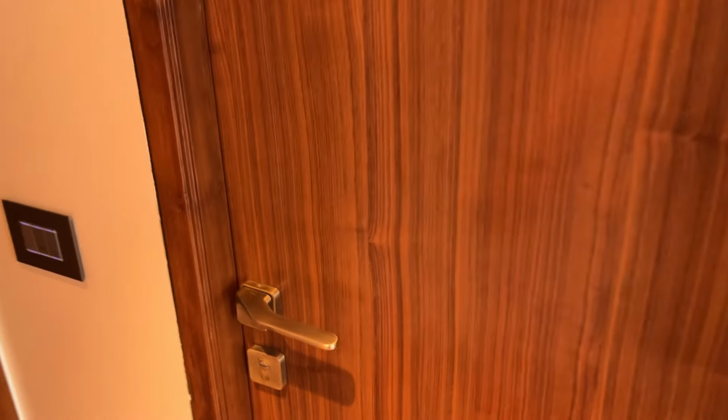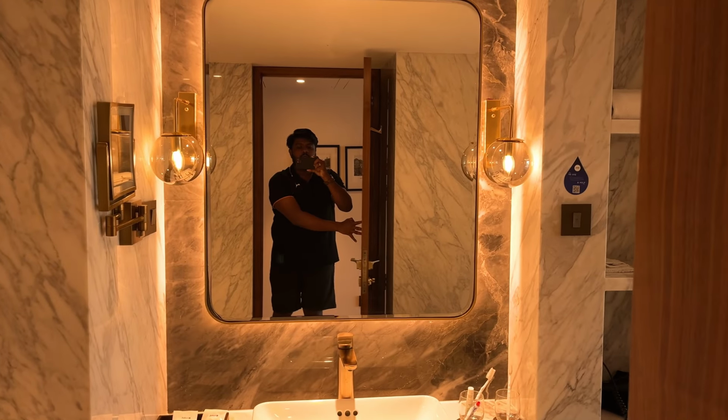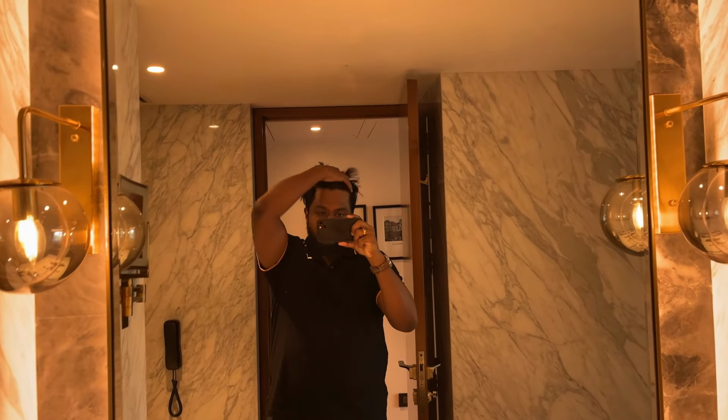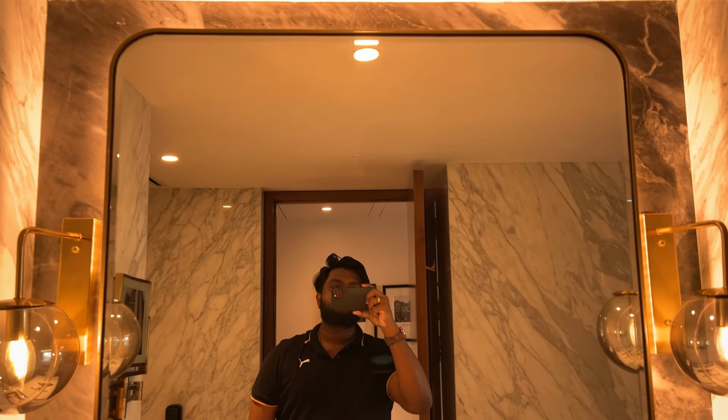In the down rack, you can find your usual laundry list and also the iron. Moving ahead to the washroom section, you can see this beautiful mirror which welcomes you into the washroom. The lighting part and the mirror part is beautiful. I love this mirror for some reason.